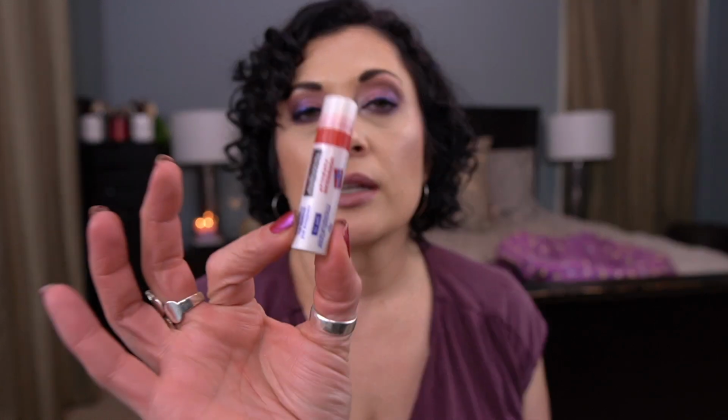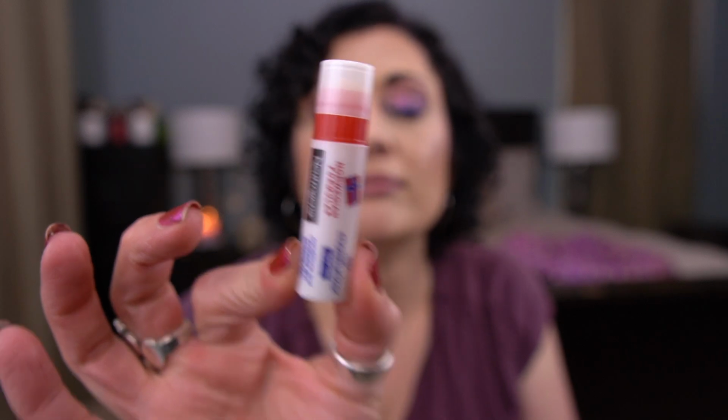Okay, the next item, I did start using this. I hadn't used it previously. This is for Beauty A to Z. So you just pick a letter of the alphabet and find a product that goes with it. So I chose the letter N and brought in my Neutrogena lip moisturizer, just a chapstick. It's not in a shade. I love this chapstick. It's my favorite chapstick.